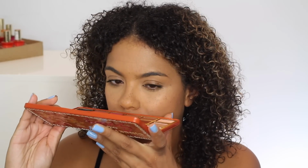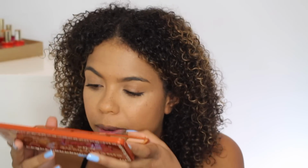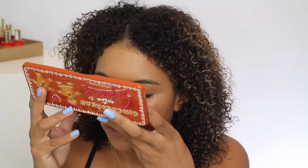So let me move you in for the eyes. I'm gonna be using also Too Faced. This is the Gingerbread Extra Spicy, and they just sent this to me, and I thought the colors looked super fun and super fall-y. Does it smell? I don't know if it's supposed to smell, but it smells like Play-Doh. Kind of that salty Play-Doh smell.